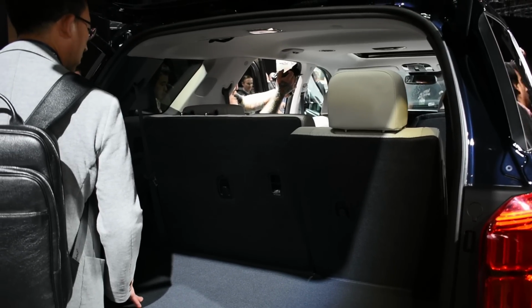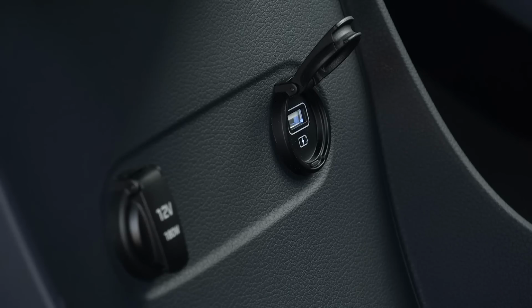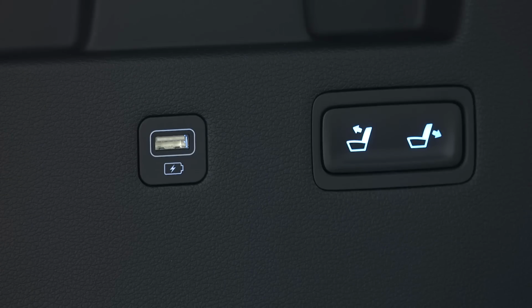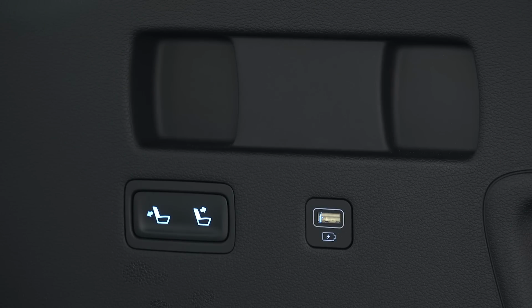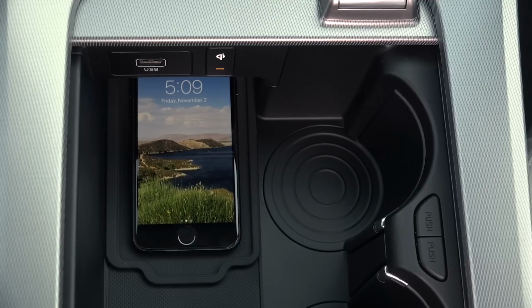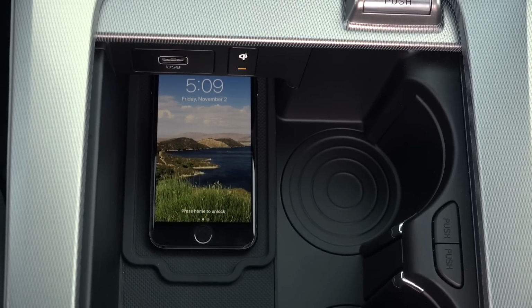But we acknowledge technology, and so now we made it so there's between 5 and 7 USB connections throughout the vehicle, from the third row all the way to the front of the vehicle. And so now you bring in your tablet. We have tablet holders. We have smartphone inductive charging throughout the vehicle, so now you don't need the cable to charge your phone when you have phones that are compatible with that kind of a charging format.